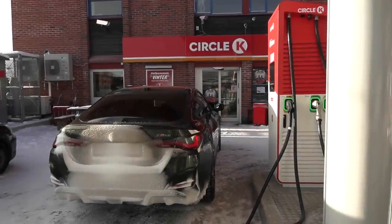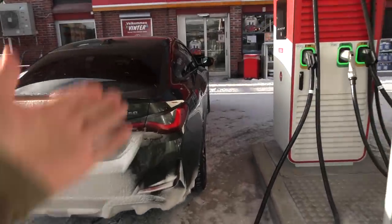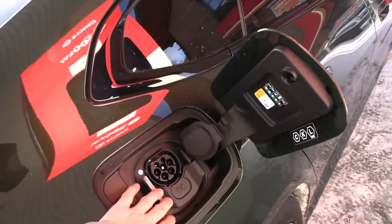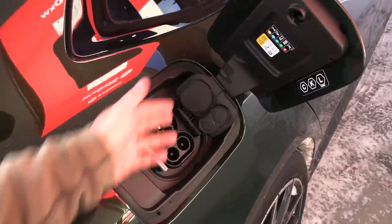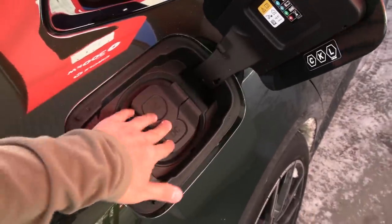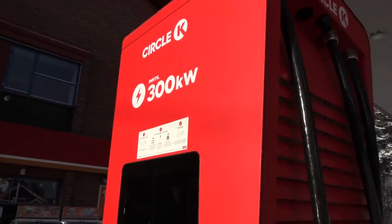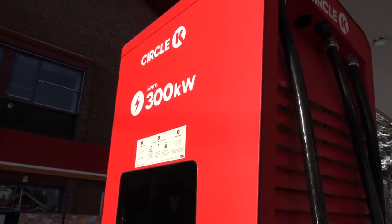Okay, we're now back at Circle K. I'm gonna test charging. So the charge port is on the right side, the wrong side, should have been left side, the right side. Because the charge port should be on the same side as the driver is, for convenience. And okay, let me see. I like these flaps. Okay, we're gonna use this one. This one is 300 kilowatt. So the car is supposed to take up to 210 kilowatt.